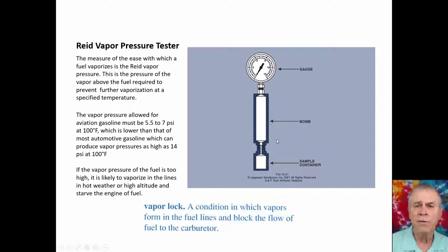The volatility of the fuel, and thus its propensity to the condition known as vapor lock, can be measured with a Reid vapor pressure tester, such as the one shown with a gauge and a sample on the bottom. The vapor pressure limit for aviation gasoline must be 5.5 to 7 psi at 100 degrees Fahrenheit.